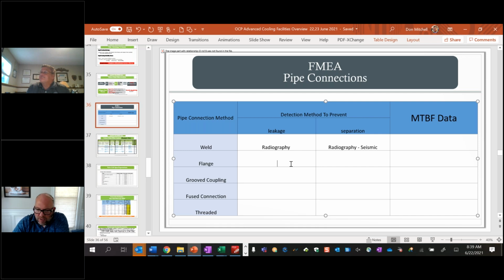Hey Don, real quick, we've got radiography as a detection method for detecting leakage for a weld, for example. But on many of these connections, we can't leave out the simple methods people would use, the normal pressure testing with a gas or with a liquid. These are more common outside of, let's say, the military industrial complex or nuclear, where radiography gets done.